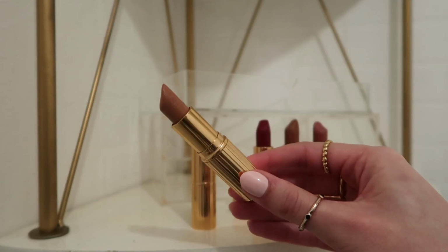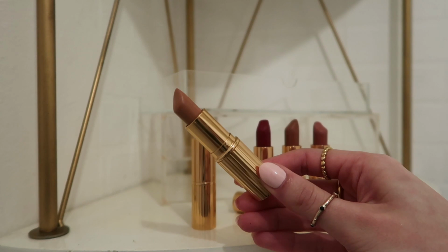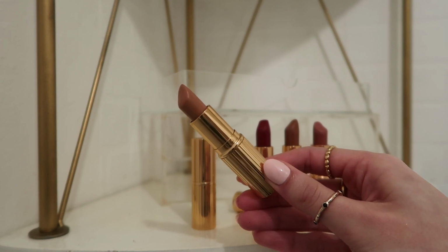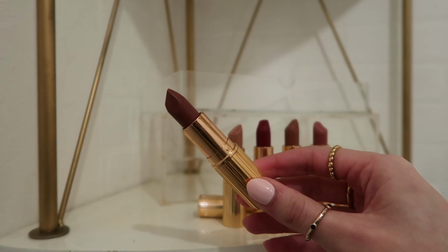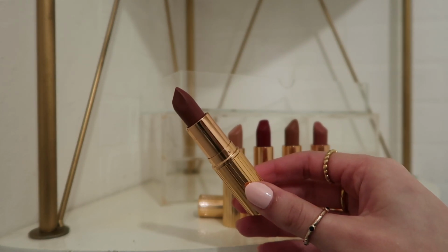Next up we have Penelope Pink. Now, despite the name, this really isn't very pink in my opinion. It's definitely a nude neutral tone. On the lips on me, it's a very nude sort of colour, but it's another really great one at layering. And this is another Pillow Talk, but this is actually in the shade 2 medium.